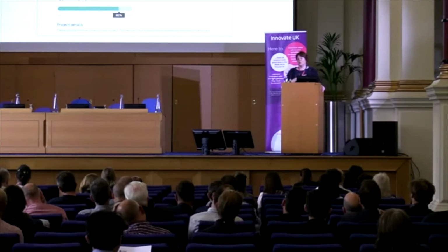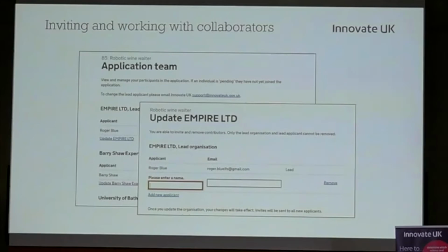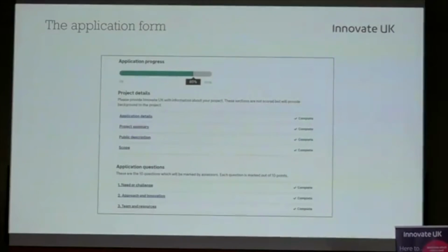So Helen will show you a bit later, but when you're actually throughout the project finances section, you're asked to agree to those grant terms and conditions before you submit the application. So it is important that you actually take the time to have a look at them. So if you do want to invite any collaborators, you simply enter their name and their email address, and the system itself will send them an email and invite them to log in or sign up. On that overview page, if you scroll down, you have that application progress bar, you have project details, application questions, and further down is your finances section.